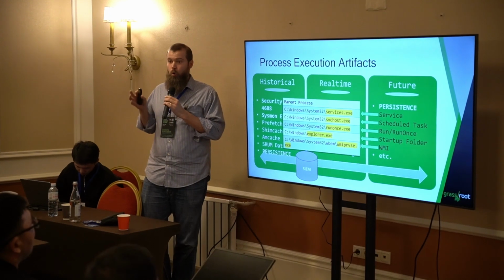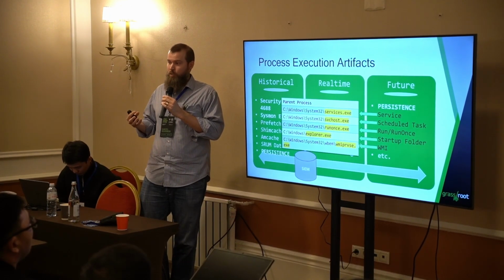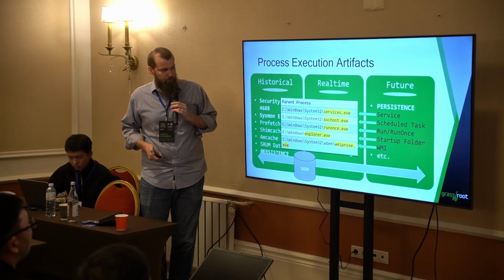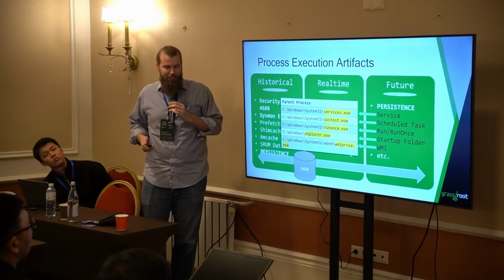Again, the purpose of this workshop isn't to teach you all these artifacts, but to show you there's a lot of power in this knowledge, and learning some of these forensic artifacts as defenders or offenders is very, very important. Not necessary, but you can do things that other people can't, basically.